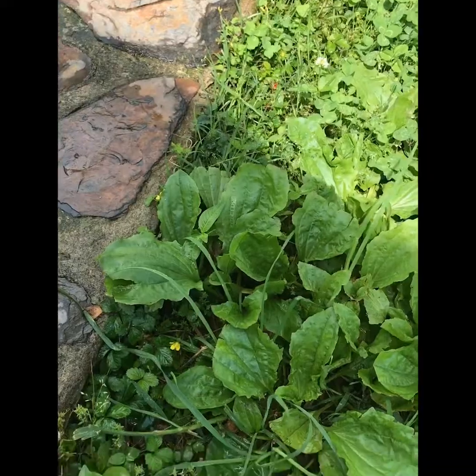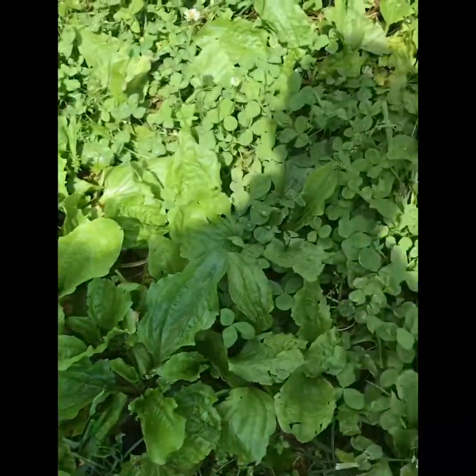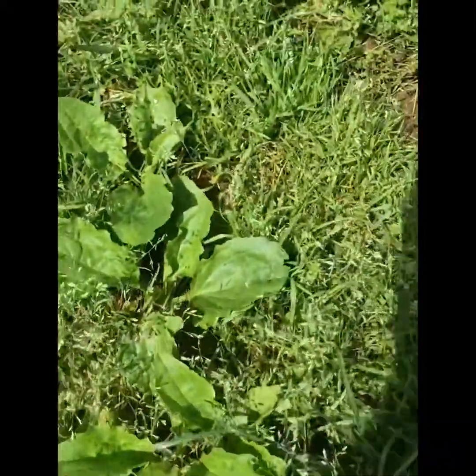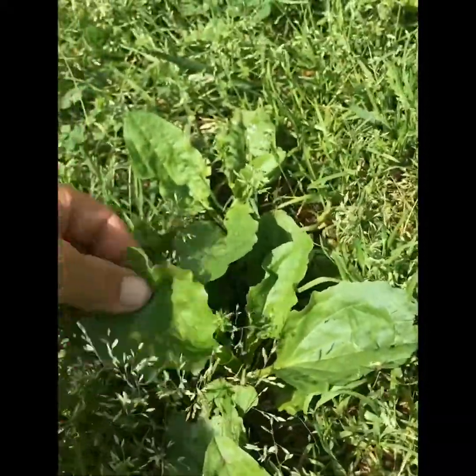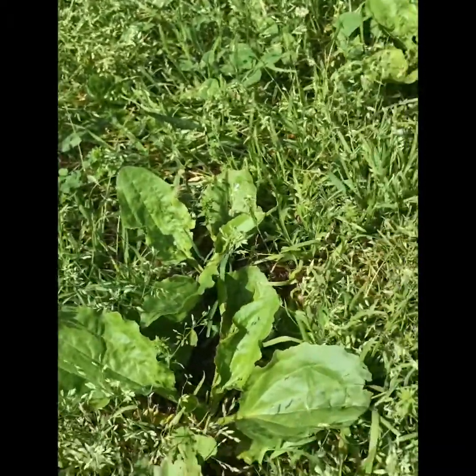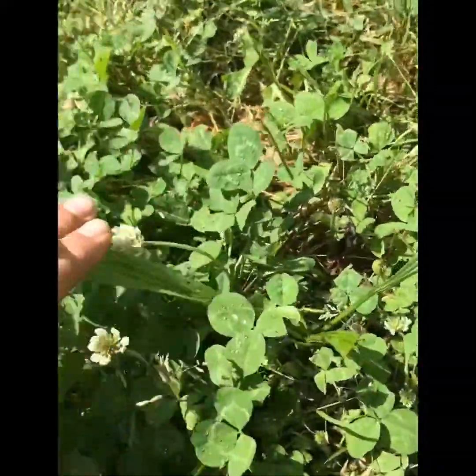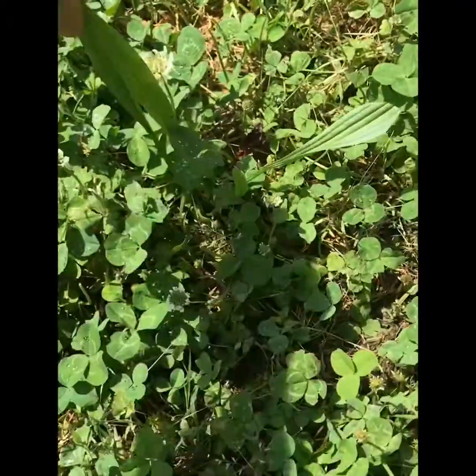Here's the broadleaf plantain. It's got the same properties, tastes the same, everything the same, just looks totally different. Here's more of the plantain. There's the other kind growing right next to it. It's got a few leaves.